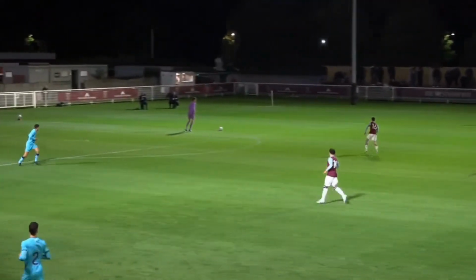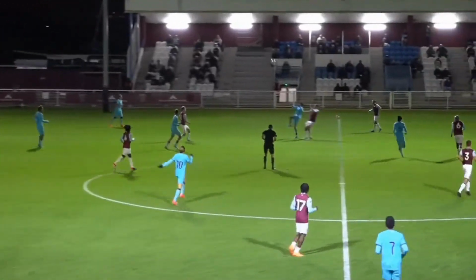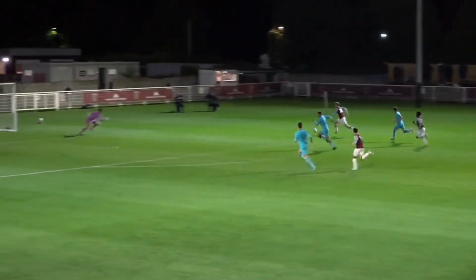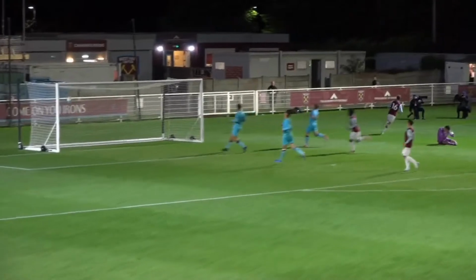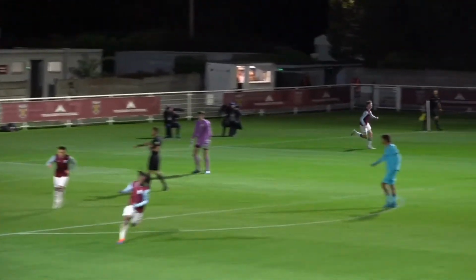Exactly what Mark Robson brought him on to do. What a substitute that's turning out to be. Only 6 minutes he's been on the pitch. As they let it bounce, Bilbao, and Brad Dolligan pounces on that opportunity and just strolls it home with such composure.